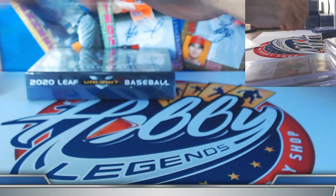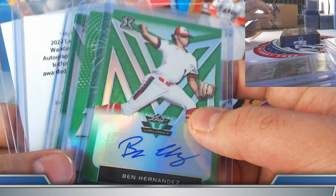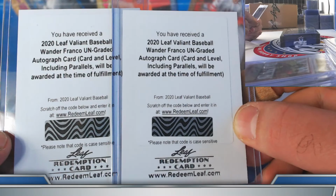Oh, that's who the redemption is. Put him on the board. Wander Franco, Leaf Valiant, ungraded. Oh, wow. Not a bad double up. Did we get? Yeah, we did. We had an extra 5 cards in this one with the slab, so thank you. That's a very nice little bonus, bank error in favor of the Wander Franco spot. Should only have 4 autographs plus the slab. We'll gladly accept upon the Franco spot here. Congrats and good luck on those. I don't know if he's sequenced like that, but that's a nice surprise.